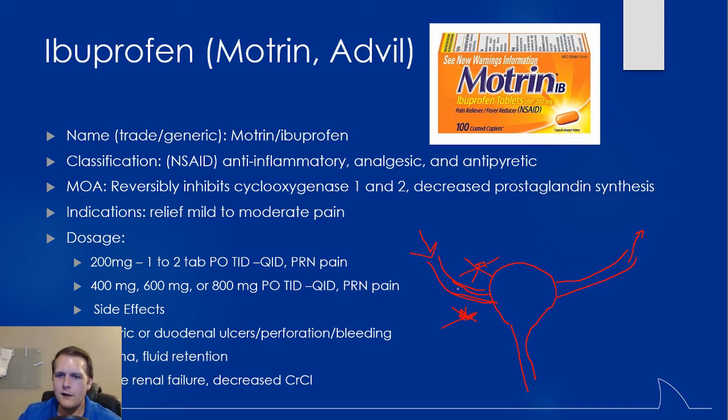And also you can cause an acute decrease in kidney function because you're decreasing the amount of fluid coming into the glomerulus. And so for most healthy patients, this isn't a big deal. They don't really require that much prostaglandin effect to really maintain good GFR.